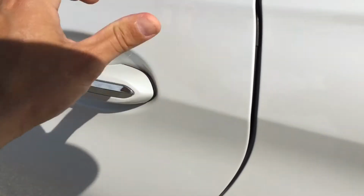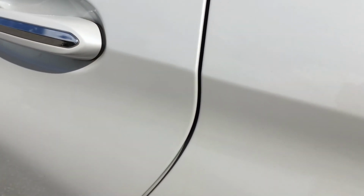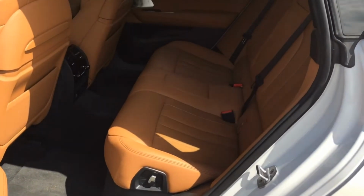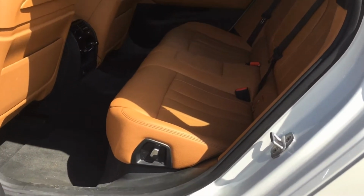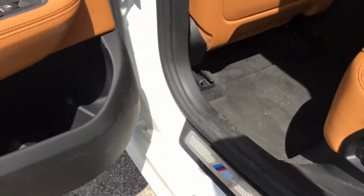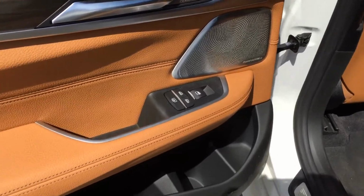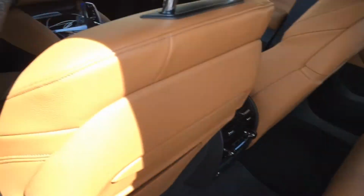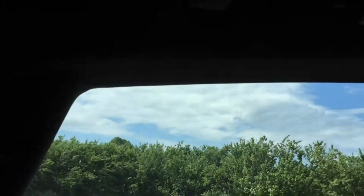Soft close rear doors. I love that. So this is what it's all about. There's that rear seat back power function. There are controls for the shades, all three in the back. Now, sliding aboard is actually really nice. The roof line is not that crazy slopey, so you don't have to duck.